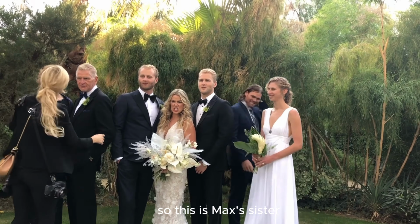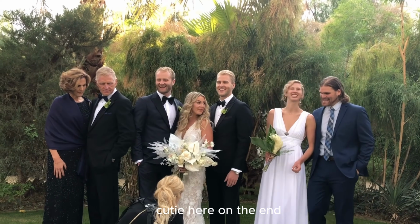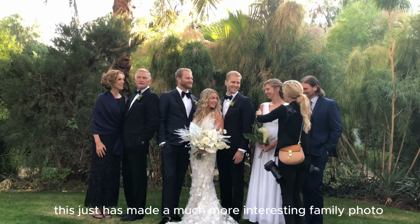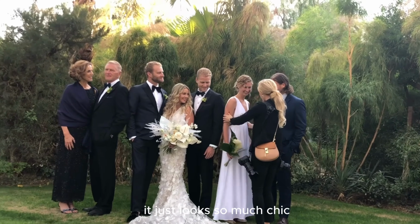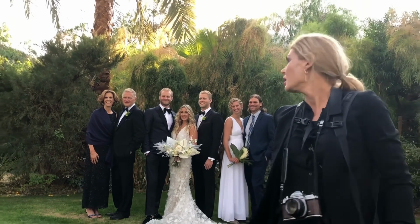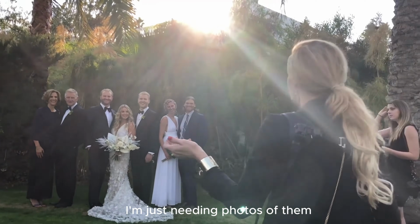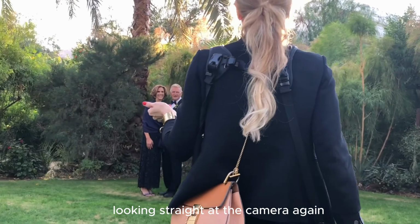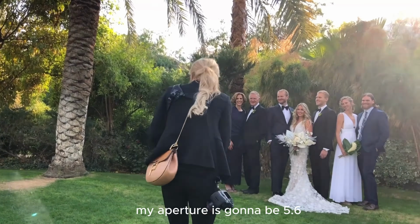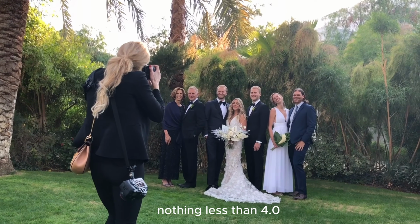So this is Max's sister. She's married to this cutie here on the end, and so they're turned towards each other. This just has made a much more interesting family photo. It just looks so much chicer. And a lot of times, I know that for this, I'm just needing photos of them looking straight at the camera. Again, my aperture is going to be 5.6, anywhere from 4.0, nothing less than 4.0.